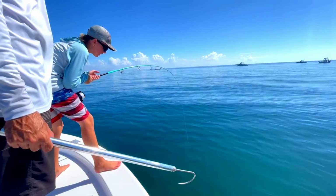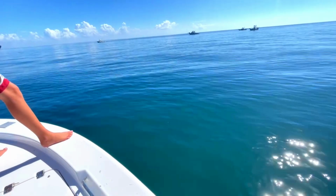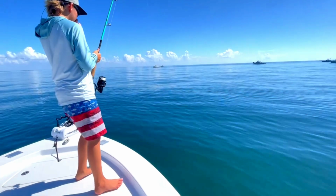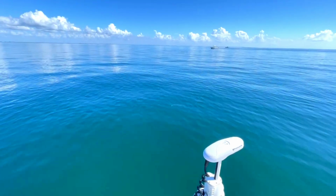A shark! Is it? I told you. Yep, I see it. That's a big shark. That might be a keeper shark. What kind is it? Let's see. Bring it up a little more. Probably a reef shark.